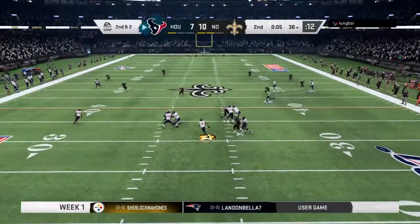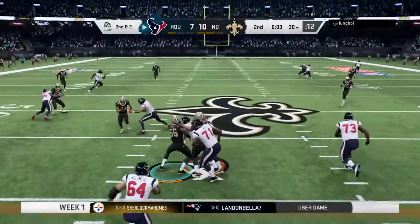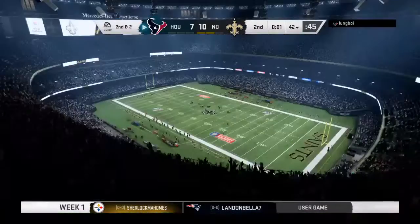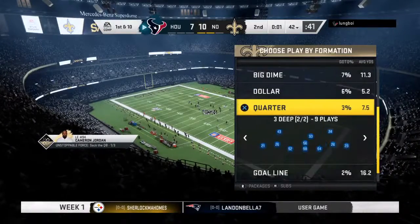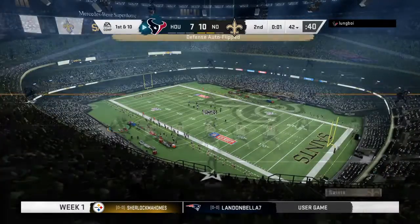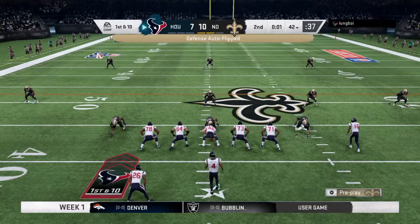To throw again on 2nd down. Watson dancing to his left. And to the 42-yard line here and brought down there. And with just 1 second remaining in the first half, they'll call the timeout. And this will probably be the last play of the quarter.